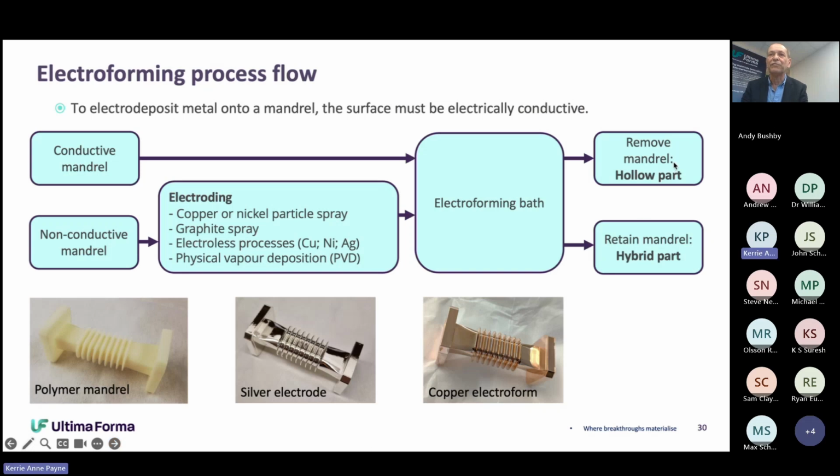The electroforming process flow then starts with the mandrel. So that's going to define the internal shape of your part, the surface finish, and any features that you want to incorporate into the part. If the mandrel is non-conductive, you have to make the surface conductive by electroding it. There are a whole range of processes for doing that. There are metal particle sprays that we can use, graphitic sprays, electroless processes that are widely used in the plating on plastics industries and electronics industries, or you can even go to things like physical vapor deposition to deposit an electrode.